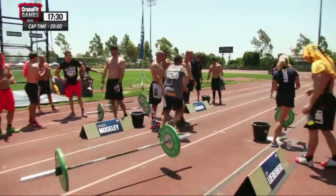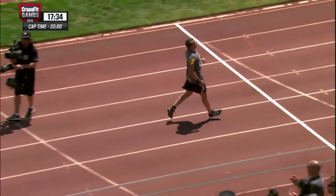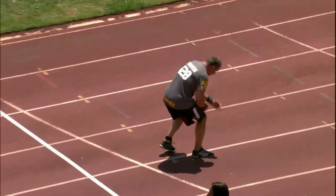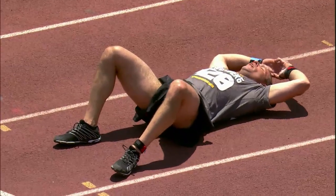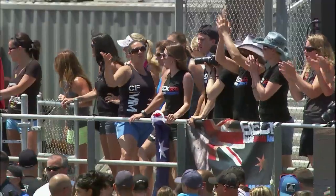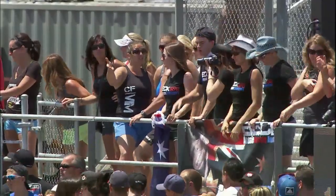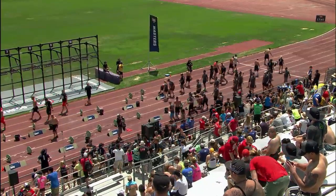And finishes his 15 reps. Dan Lowenberg crosses the finish line. Unofficial time, 17 minutes, 32 seconds. Great job on just gutting it out and getting it done. He put in 110% from him. It was a difficult workout for him. He knew it going into it, but he's got it over with. Big relief on his end.